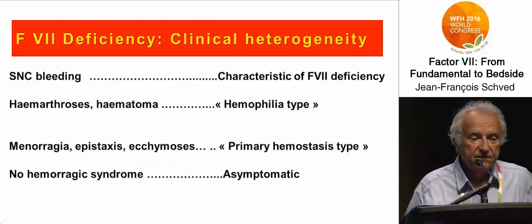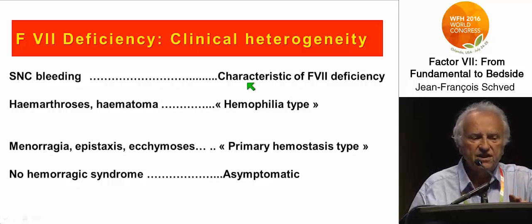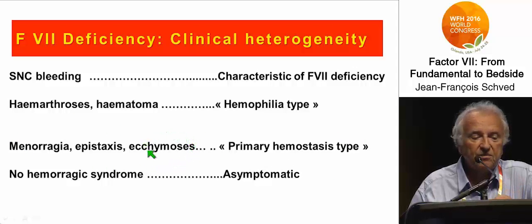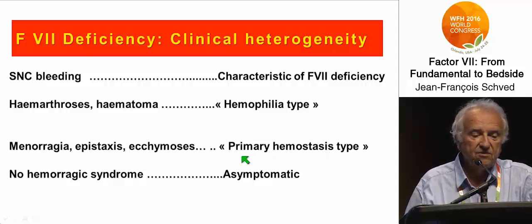So if we can summarize the specificity of factor VII deficiency: first, we have CNS bleeding. When I say characteristic, of course, we know that there are other deficiencies where you may have CNS bleeding, like factor XIII and so on, but it seems frequent in some kinds of mutation. Then you have hemarthrosis and hematoma. I call them hemophilia type. We know this kind of complication in hemophilia. And then we have what I call primary hemostasis type, which is menorrhagia, epistaxis, and ecchymosis. That is mucosal bleeding. So you have both types, which is very strange, and probably is due to the physiology of factor VII, and we have a lot of asymptomatic patients.